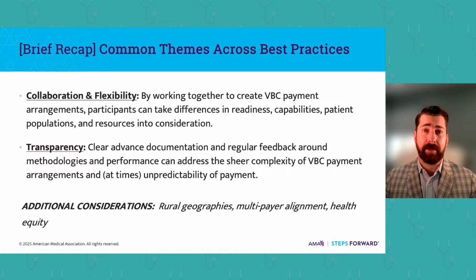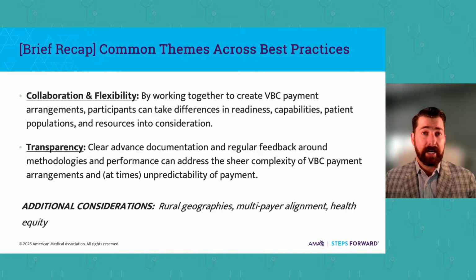Specifically within the payment playbook, there were also additional considerations that we talked about, including rural geographies, multi-payer alignment, and health equity. The group really recognized that in rural settings, there really needs to be a lot more specific designs and methodologies focused on those populations. They are very different from participating in other geographies, and the group recognized that more work needed to be done in order to better support those folks located in those geographies.